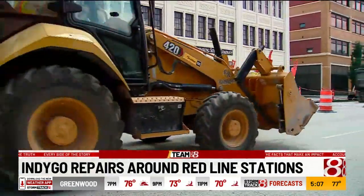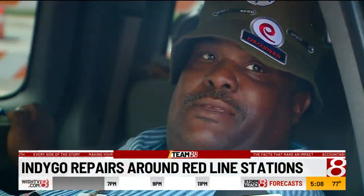It was just 3 years ago that several downtown Indianapolis streets were closed for the building of the Red Line. Now IndyGo has closed several of their stations along the Red Line for reconstruction. Now officially IndyGo is calling these enhancements. It looks like they're wasting the taxpayers' money.